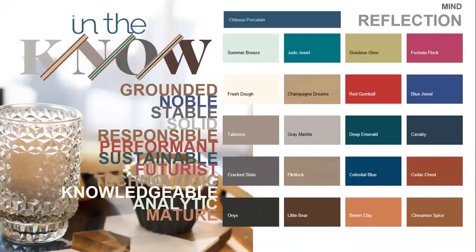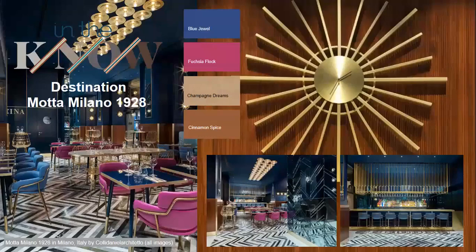And then the last one we call In the Know. So this is somewhat of a carryover of what we had with the new luxury last year, or this year, because it's still 2019. So it is grounded. It's all about stability. It's solid, that responsibility, whether it be what we expect of ourselves or others. Sustainability, that somewhat influences all of the trend stories, but it's that knowledge, it's intelligence, it's analytical, and some of the darker colors in there still for that strength and stability and protection.